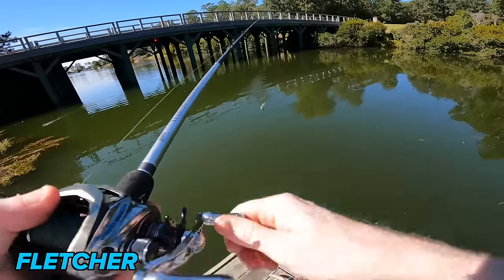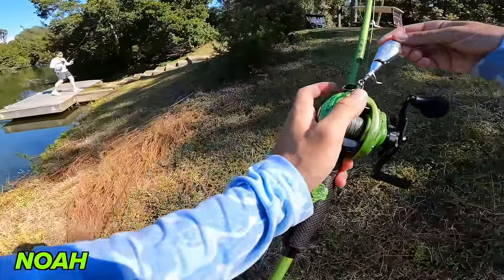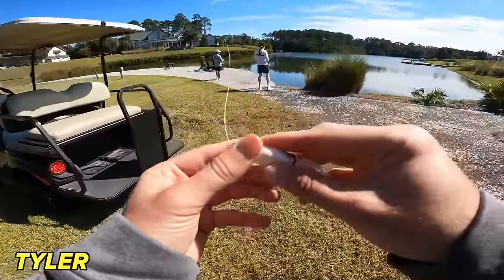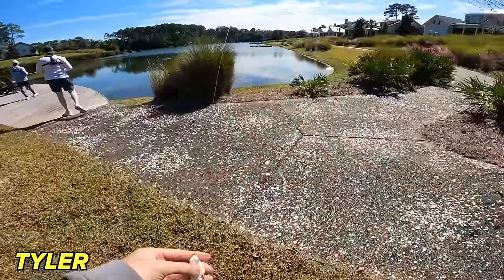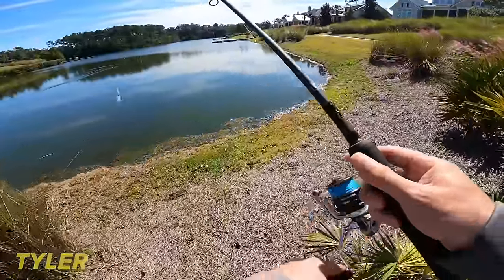A few moments later. All right, you ready? I'd say we keep going. At least we got a bite. We got something. All righty, y'all. I got the little froggy tied on now. I'm not sure if I like it for this pond, but we're going to see how it is.